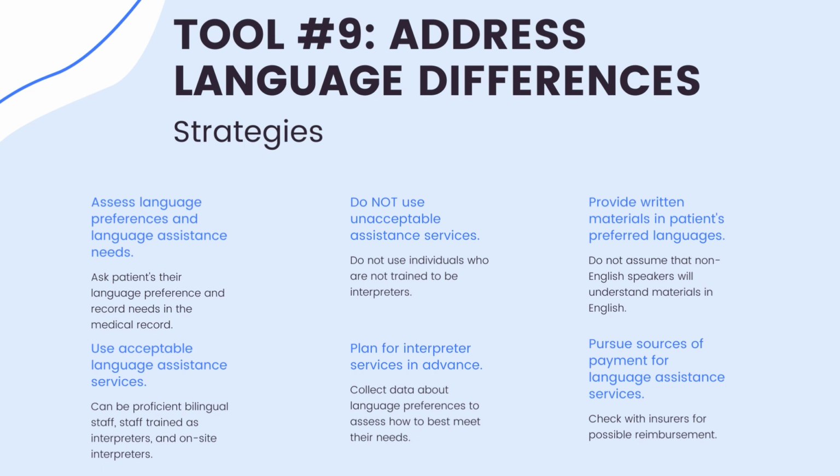Pursue sources of payment for language assistance services. Investigate whether insurers will pay for or have negotiated discounts with interpreters. Contact community organizations to see if they can provide volunteer trained interpreters. Develop contracts with language assistance services that can be shared among several agencies. You can also apply for grants to support interpreter services.